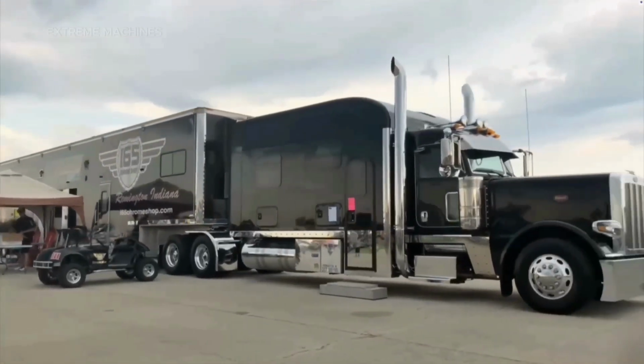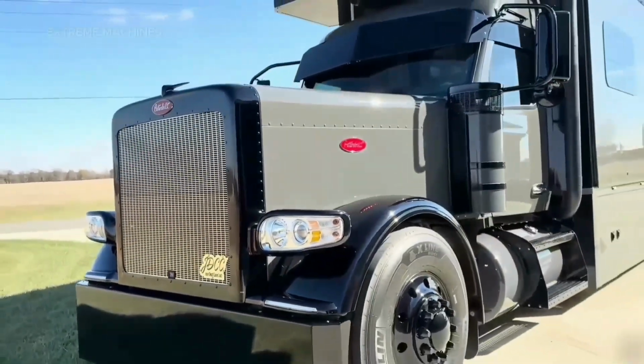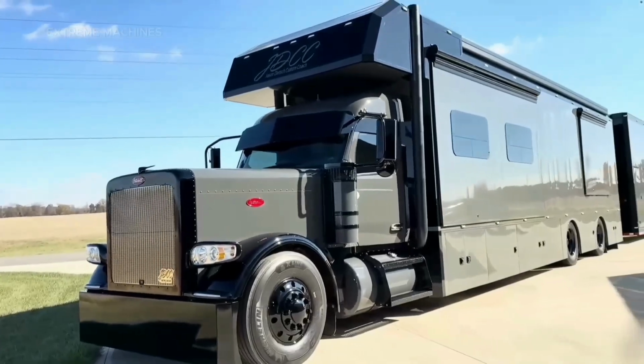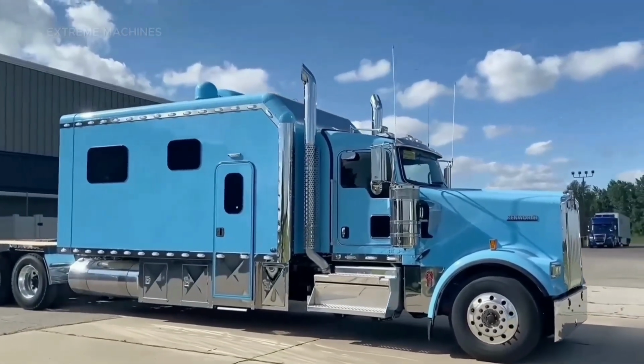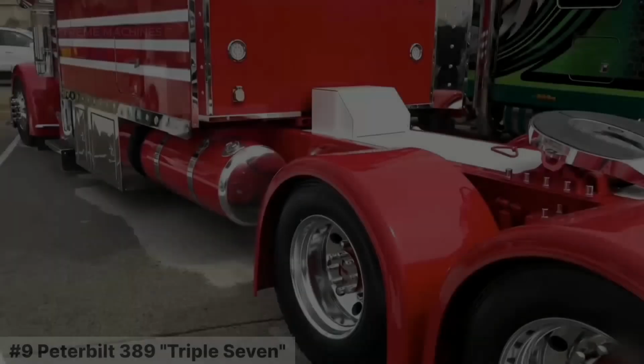9 of the most luxurious hotels in the world, 9 of the most luxurious sleeper trucks ever built in America. This is what life on the road looks like when comfort has no limits. Let's get into it. Some trucks work for a living.